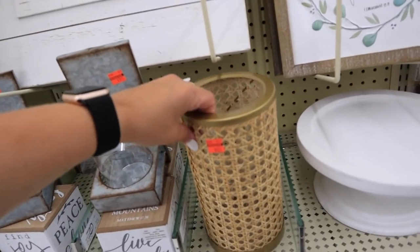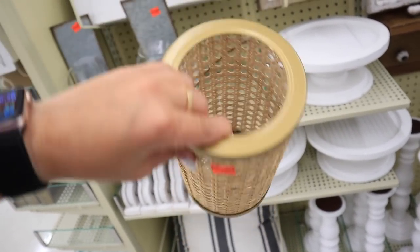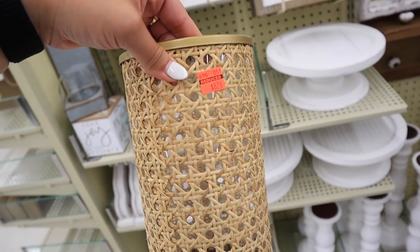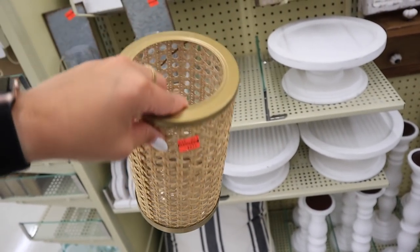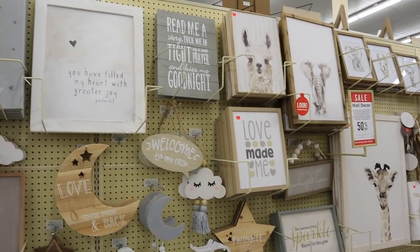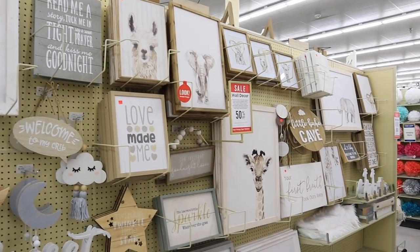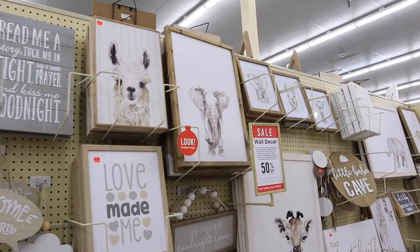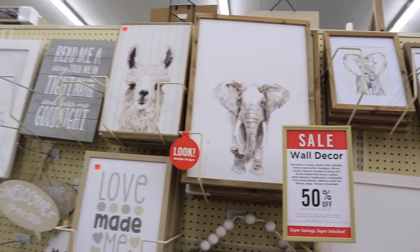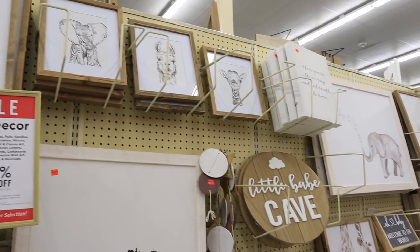Okay, I'm excited because this is actually something I've wanted for a really long time. This is reduced to $8.74, and this would be a perfect flower vase. A lot of items in the baby section, like little boys, little girls, this is just one example, is on this clearance sale. So if you're having a baby or looking to redecorate a kid's room or decorate a nursery, now is a really, really good time to come.